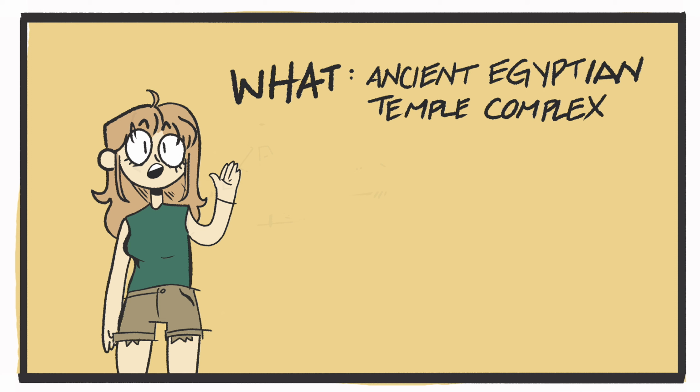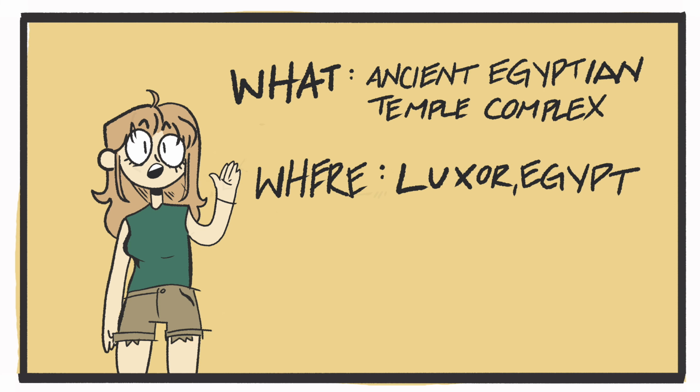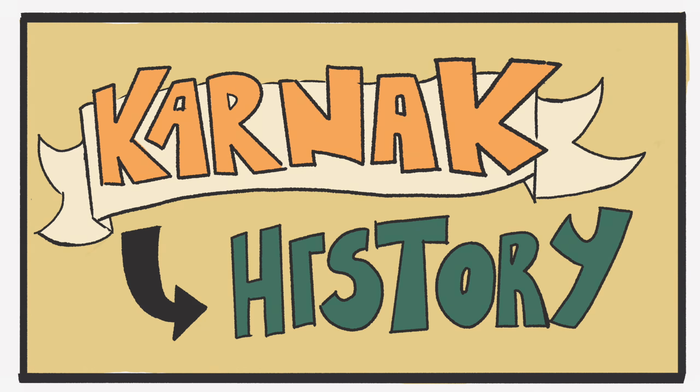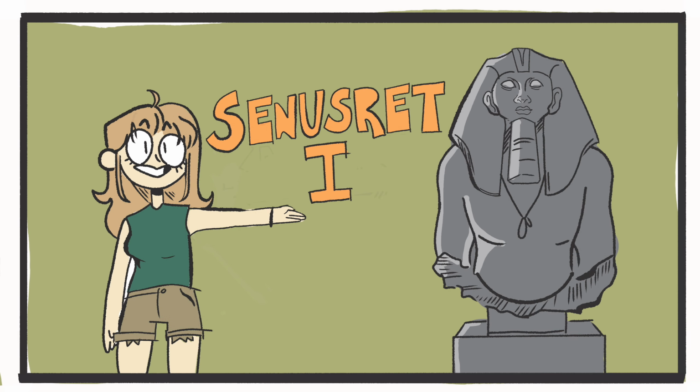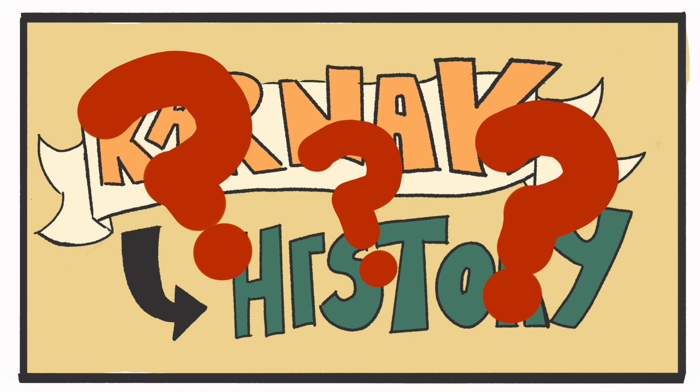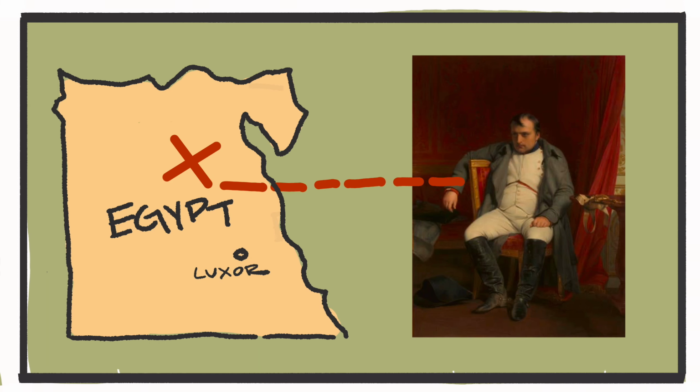Now that we have a general understanding of what and where Karnak is, let's get into the history. Construction began during the reign of Sunesret I in the Middle Kingdom era and continued in the Ptolemaic Kingdom. The debate on the actual origin of the temples of Karnak started in the late 18th century with the expedition to Egypt commissioned by Napoleon in 1798 to 1801.